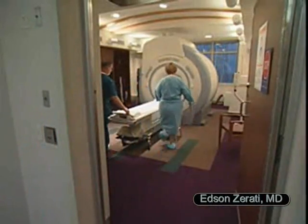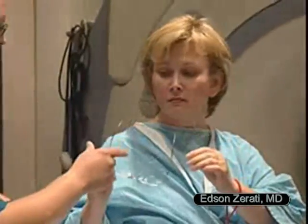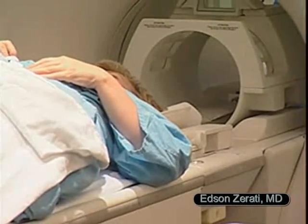Most MRI machines look like a big donut. A large magnet is housed within a circular structure. You'll lie down on a table that slides into the opening of the magnet.